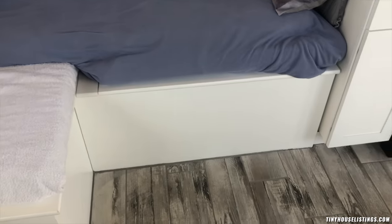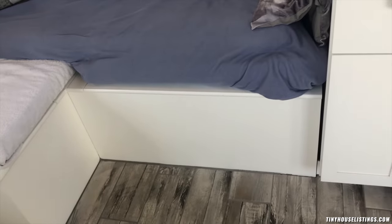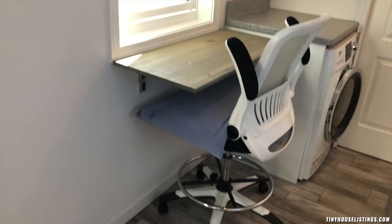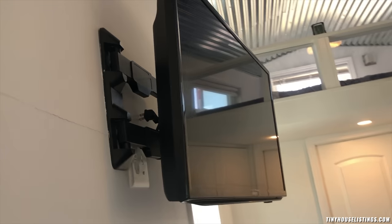I've thought about converting this by building a little four-square bench, and when it's not in use, maybe as a bed for a visitor, you can just store it underneath where I have the chair currently, or you've got all the space here. The TV is on a swivel. You can watch it upstairs, downstairs, left, right.